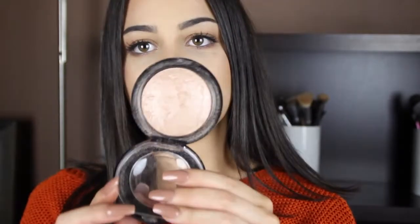So the next thing, I have the MAC Soft and Gentle Highlighter, which is amazing. That's what it looks like. It gives you the nicest glow. You can make yourself look so radiant and glowing using this highlighter. I'm sure you can use a lot of highlighters, but this one is just so pigmented. And there's so much highlight.